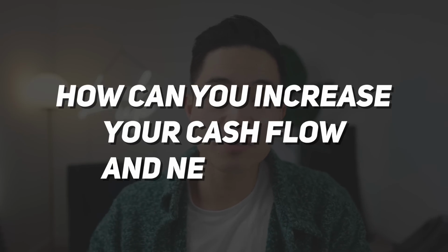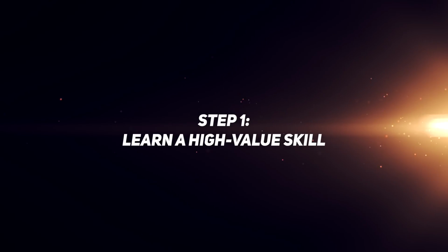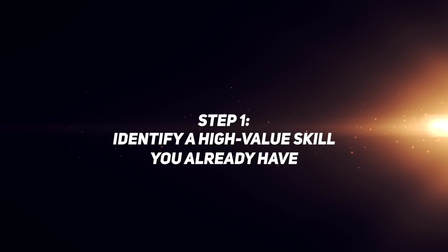But the big question is, how can you really increase your cash flow and grow your net worth without risking a lot of money? Well, you guys are in luck. Here's the first step of the process. Step 1 is to learn a high value skill or identify one that you already have. This is the foundation of making more money.